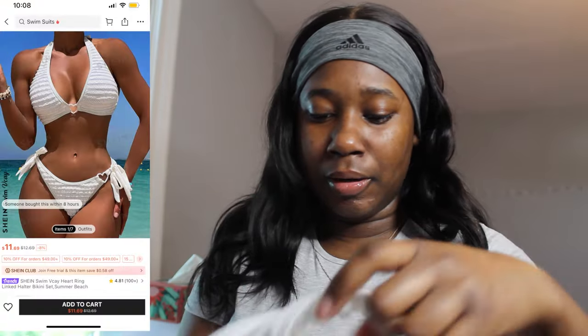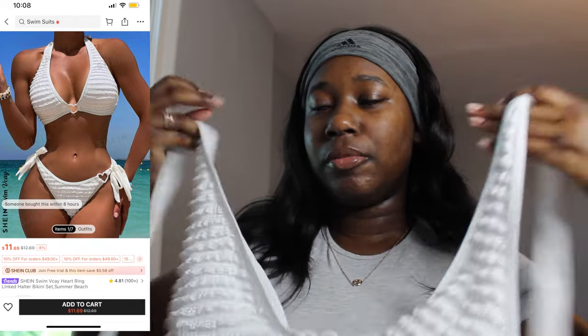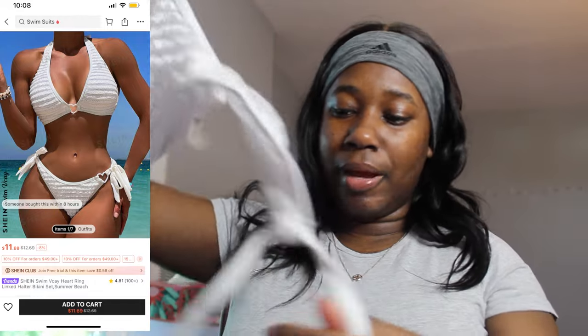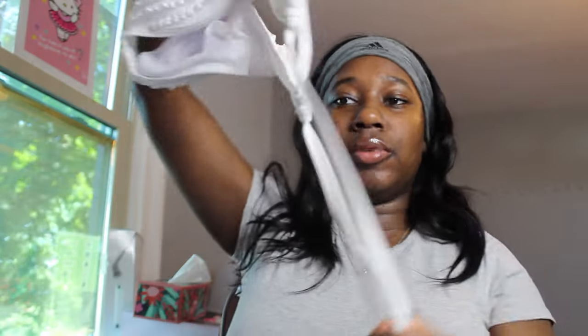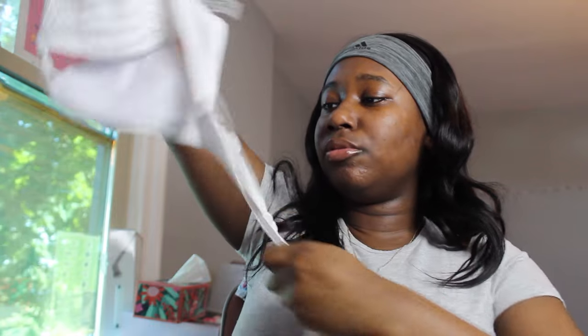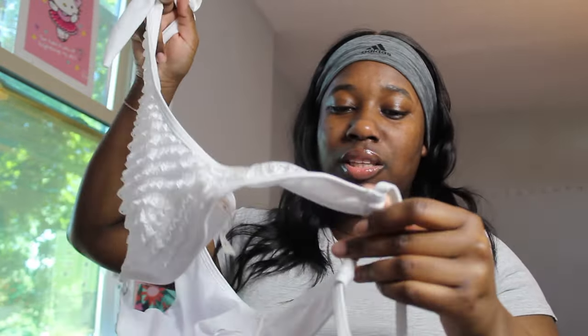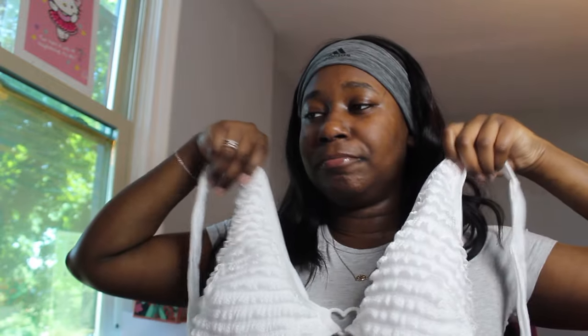White one is padded. However, this one is a halter top. You see it has a heart in the middle. You just tie it around your neck. And the back is these two strings where it's adjustable on how tight you want it around your back. This one is around your neck and these two around your back. But this, I don't think it comes undone, but I think you could. But this one is my favorite. I think I look really good in it.